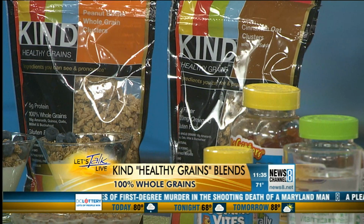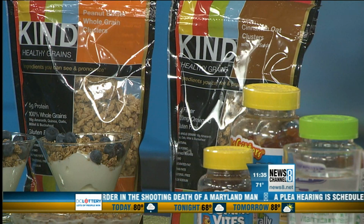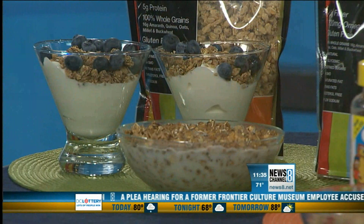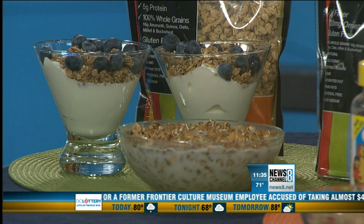And when you give the kids yogurt, you're getting calcium and vitamin D for bone health, and also healthy bacteria for the digestive system. What kind of yogurt do you use? I like plain Greek yogurt because you're going to get a little bit of sweetness from the fruit. But the big thing is to remember the balance: a whole grain, a lean protein, a piece of fruit. The Kind snacks have an easy, delicious taste and a nice crunch to them.